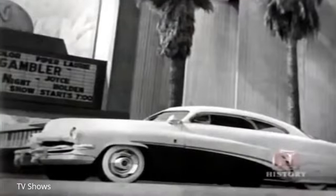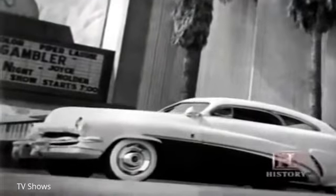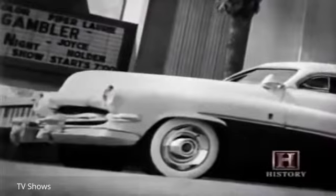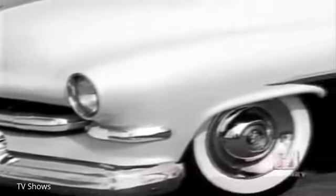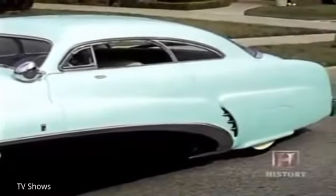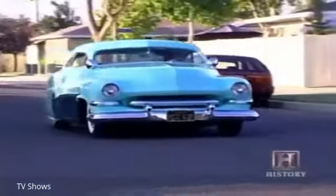A 1951 Mercury customized by the Barris brothers for its owner, Bob Hirohata, was driven from Los Angeles to Indianapolis to compete in a major car show. When it took the top prize, a star was born. He came up with this, what at the time was a totally revolutionary color, which was to go away from these deep dark colors to this bright pastel, seafoam green or ice green, whatever you want to call it.